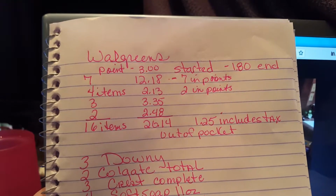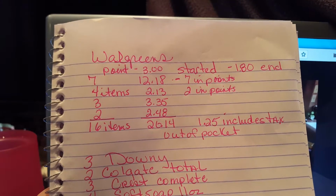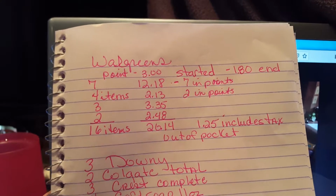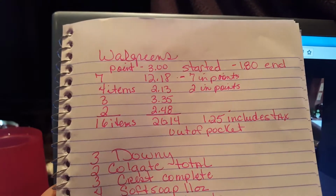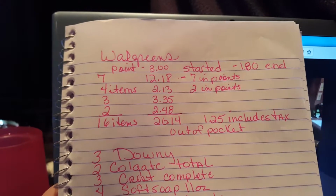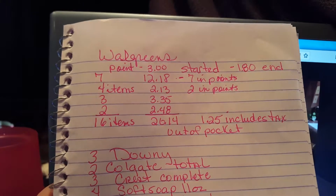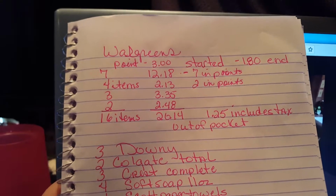First transaction I did was $12.18 out of pocket. And I used that $3 in points with that as well. It was 7 items, and those items were Softsoap and Crest toothpaste, which should have netted me some register rewards and points. Instead, the register rewards did not print out, so the manager gave it to me in points, which doesn't matter, it all spends.